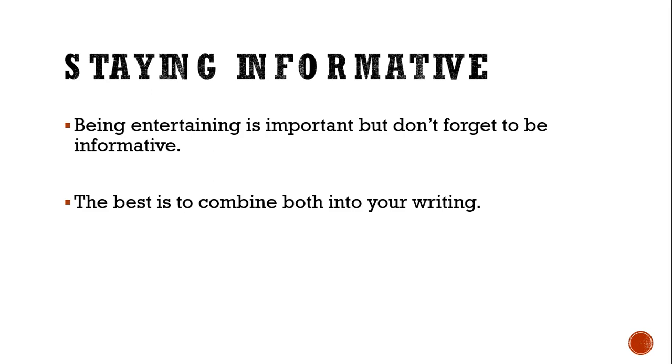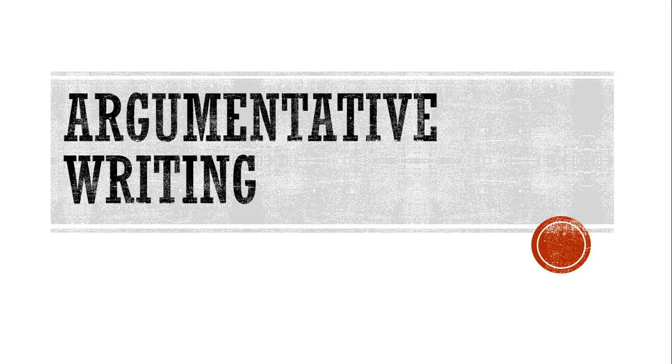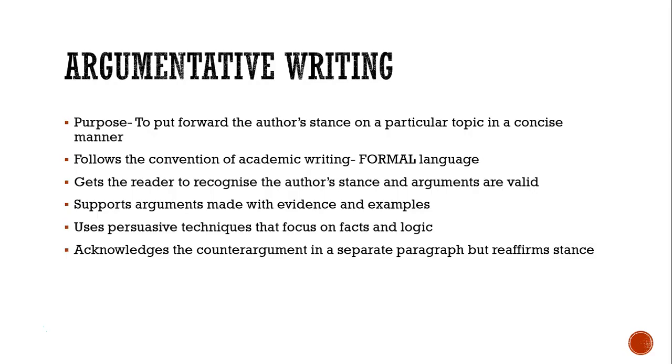Okay, so the next genre that we will be looking at is called argumentative writing. So, argumentative writing, what exactly is that? The purpose is to put forward the author's stance on a particular topic in a concise manner. So it follows the convention of academic writing, which is formal language. You must make sure that you have your thesis statement, your topic sentences with your main points clearly stated. You also have to maintain a formal tone of writing style. You're not allowed to use personal pronouns if possible.